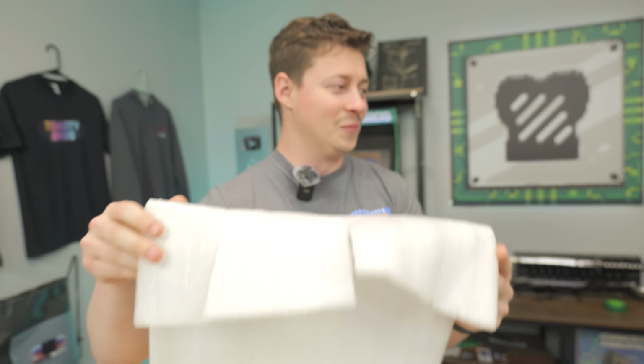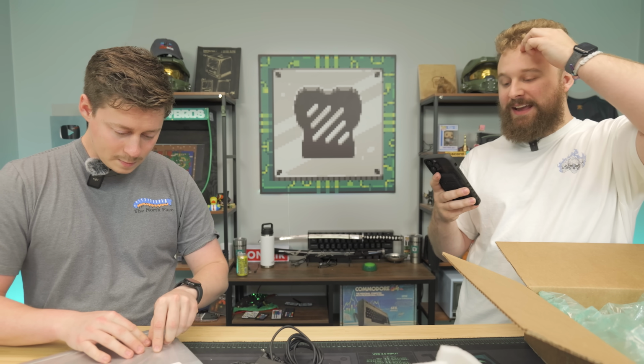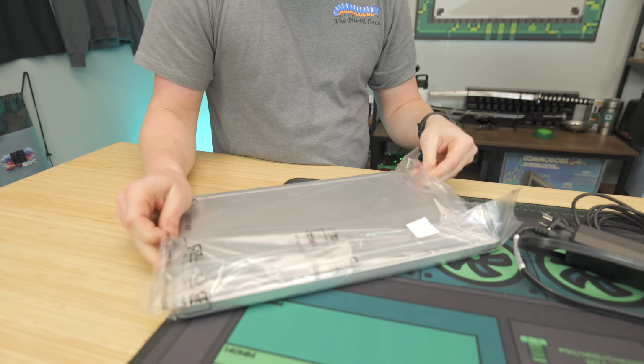Like, this is old phone. Yeah, no, this is low level packaging, I will be honest with you. But we paid $199 for this thing, and with a 256 gig SSD and 8 gigabytes of RAM, I think it could be a decent deal.